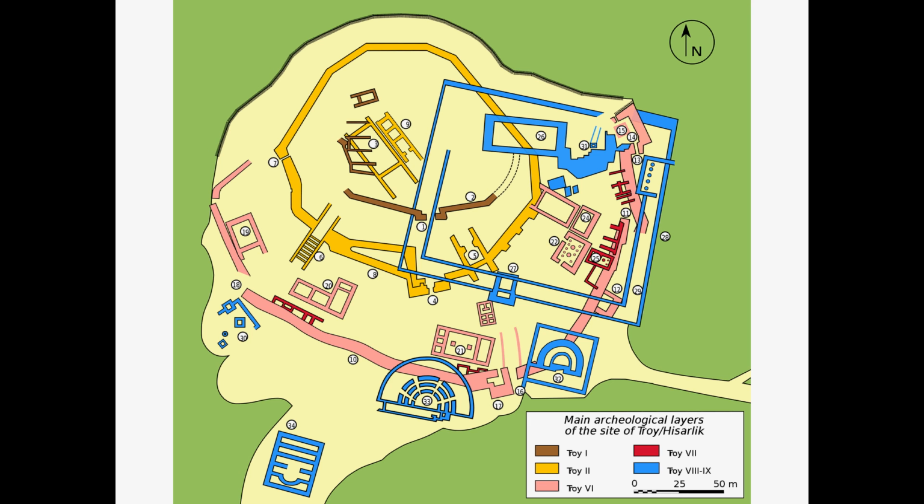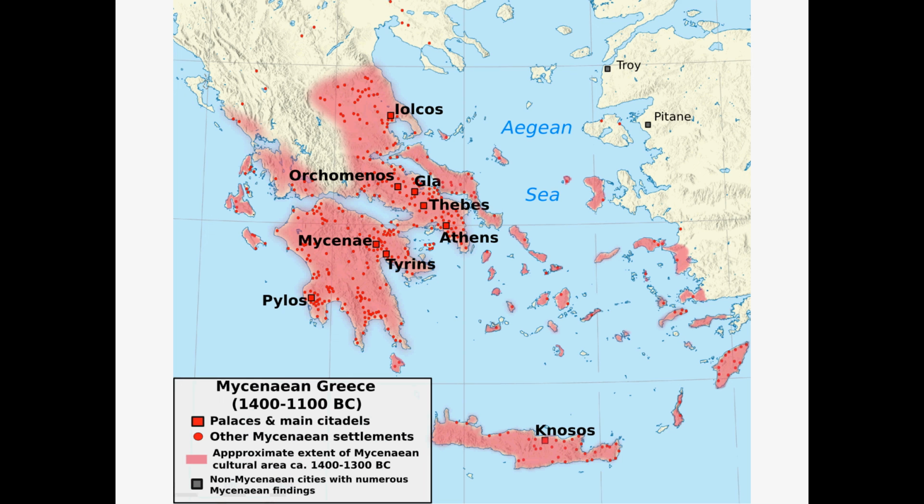There is speculation that the Iliad represents a folk memory of a real event, a war between the Mycenaeans and an enemy tentatively identified as the Hittites. Mycenae was certainly a flourishing warlike power in Greece in the 13th century BCE. Here's a map of what Mycenae looked like. It was huge. As you can see, they had many trading ports, and it was a huge confederation of Greek city-states, and it brought them a lot of power.